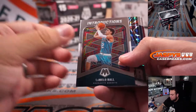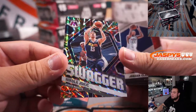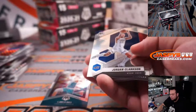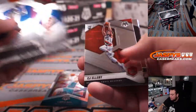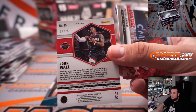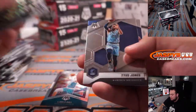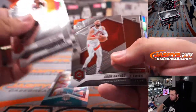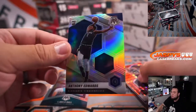Jaylen Brown, LaMelo, and a Swagger. Man, the Swaggers look so awesome. Look at that. Look at that color, guys. Swagger Jokic. John Wall White to 25. Very nice. James Harden Stairmasters. Anthony Edwards, and that is a true rookie silver.